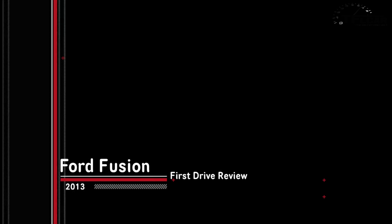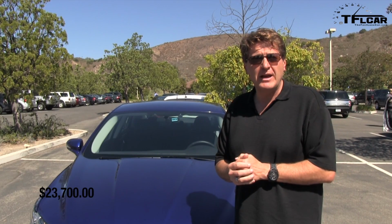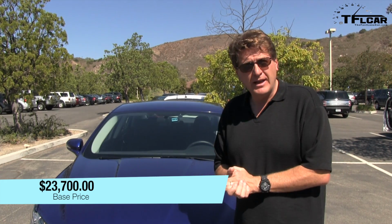The new Ford Fusion comes with a number of different powertrains, including this one, which is the top of the line 2-liter EcoBoost all-wheel drive. There is a 1.6-liter SE with a stick shift, and of course there's a hybrid and a plug-in hybrid.